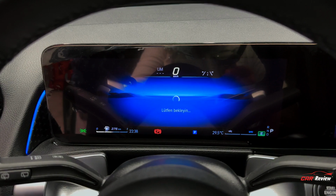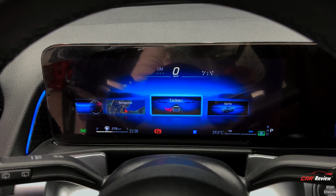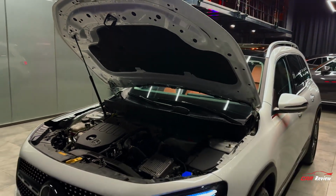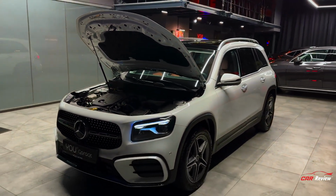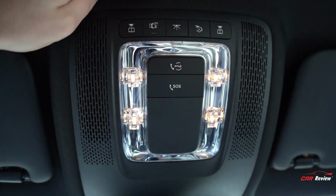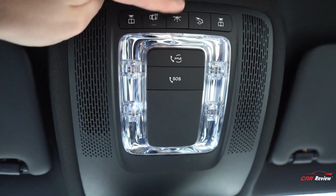So today we're in the new GLB because this has GLS looks. Instantly, you can tell by the front grille, it looks just like a smaller version of the GLS, which is pretty darn good. Gotta love that. Also, great interior quality, I can tell you that right off the bat. The ambient lighting is still absolutely amazing as well.